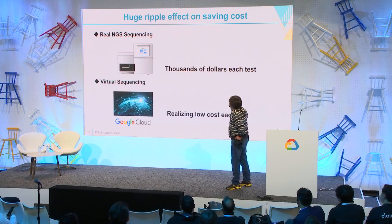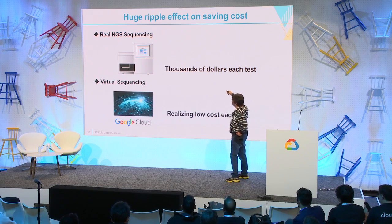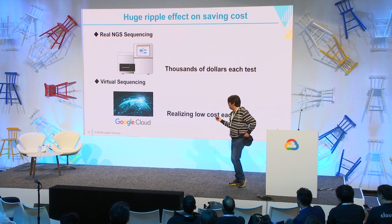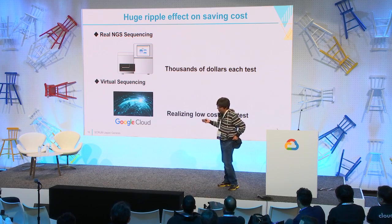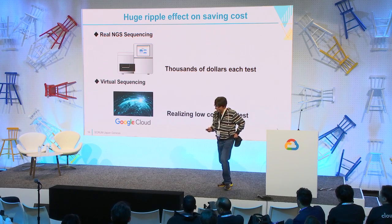Looking at real NGS sequencing, the cost is thousands of dollars for each test. However, by realizing virtual sequencing, I guess we realize a low cost for each test. It has a very important, huge ripple effect on saving cost.